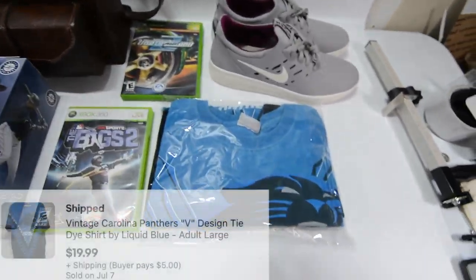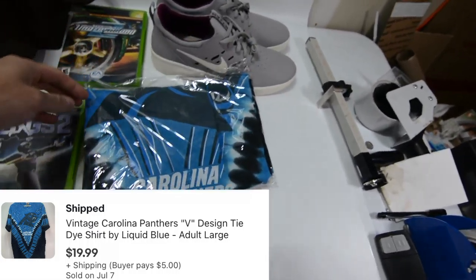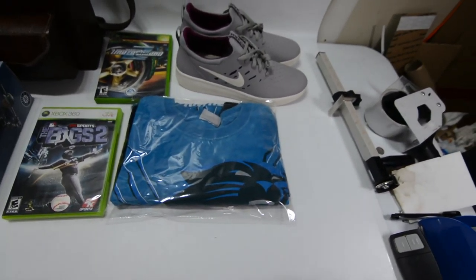Next we got this Carolina Panthers vintage tie-dye shirt. Pretty cool. Got that at a garage sale. Probably a buck or two into it. It sold for $19.99 plus shipping.